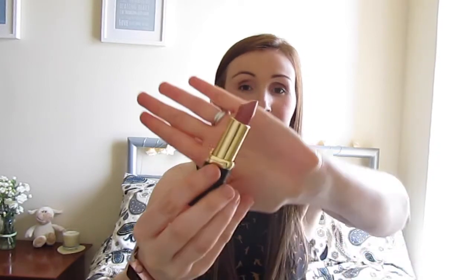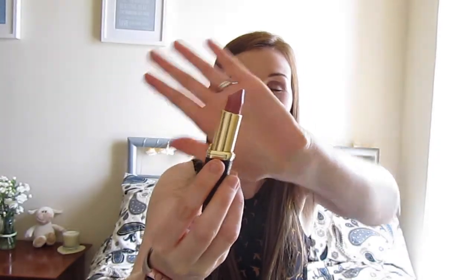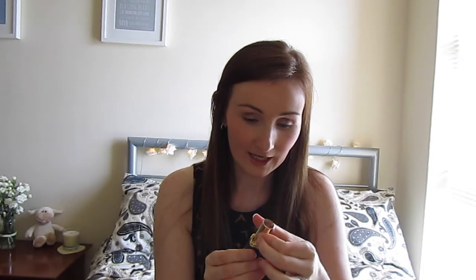So the first one is my L'Oreal Colour Rich. I don't know, it's got an E at the end, so it's not exactly rich. It's JLo's Nude. So this is it here. I absolutely love this lipstick. L'Oreal have brought out a range of different celebrities' lipsticks. This was one of the first ones that I picked up, and it smells amazing.